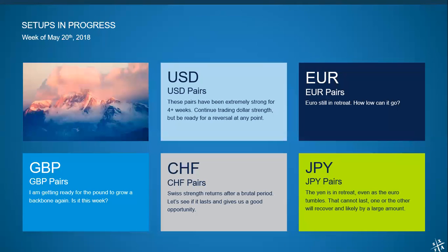That cannot last. One of them, either the euro or the yen, is going to go into strength at some point because they're both overextended in exactly the wrong direction. And when a correction happens on either one of them, euro or JPY, it's probably going to be a massive correction. So we're going to be keeping a close eye on that as we go forward into this week, the next, and however long it takes for that to start happening. I do not think it's going to be long. It's imminent.